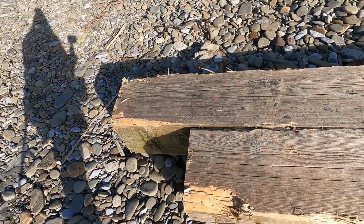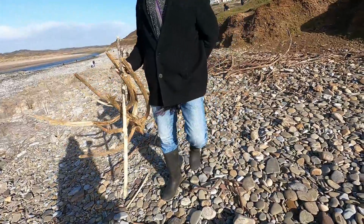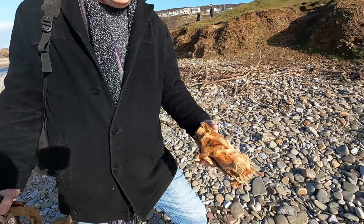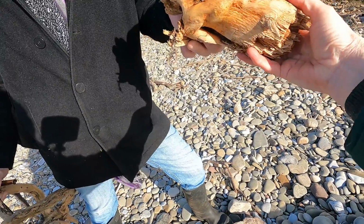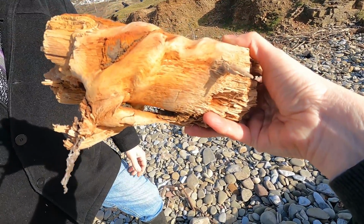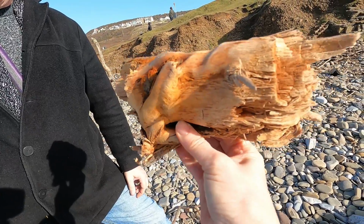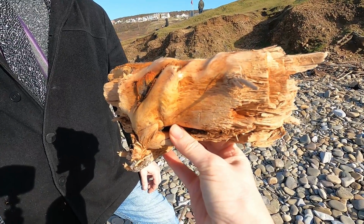Oh no, here comes Phil again with another piece. What have you found? I've got another one. Another dragon? What do you think? Oh yes. He's even got spiky bits on his nose. Is that his nose? A dragon's head or what? That wasn't a very good roar, was it? No, feeble. No.